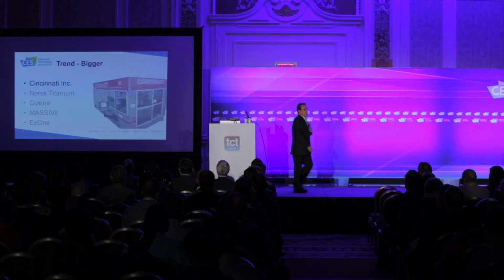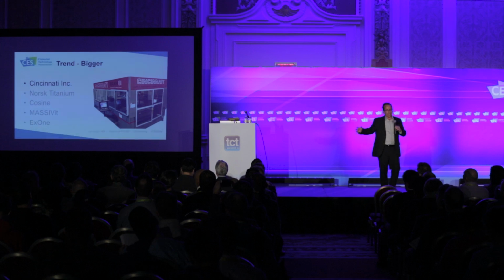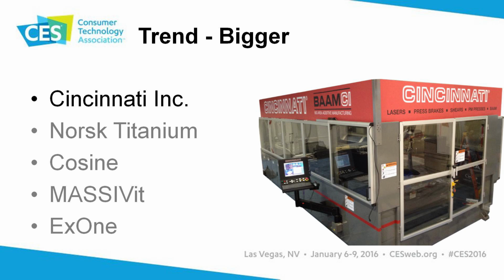Trend number 2, moving to bigger. We already talked about a couple on the show floor, but we're going big. Oak Ridge National Labs, in cooperation with Cincinnati Incorporated, they're bringing BAM, big area additive manufacturing, to the marketplace. And when I say big, it's big. That's what was used to 3D print, or is going to be used to 3D print the Local Motors car.